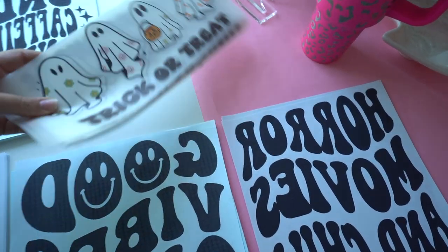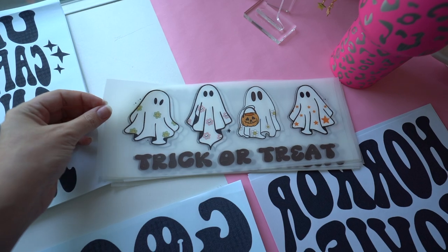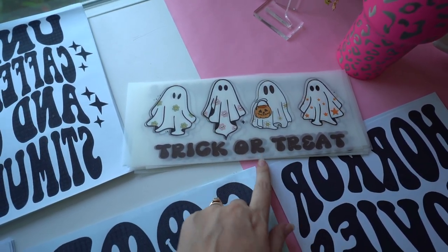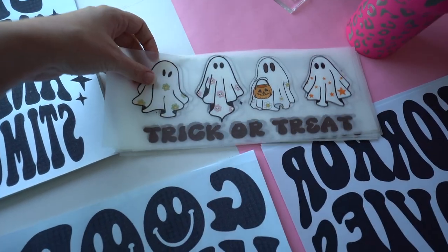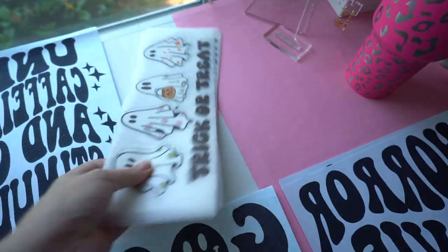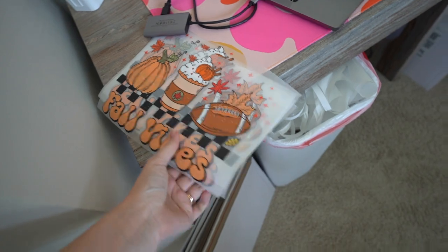And then what I'm also going to be introducing are some $2 full color DTF transfers as well. So this will still be $2 and it says trick or treat. And it's got these little ghosts on it. Some of them have little flowers and stuff. They're really cute. And then I've also got this design over here, which is going to be a part of the little launch as well.